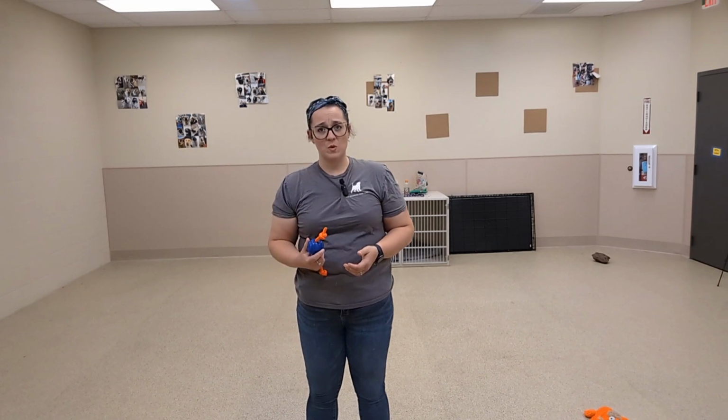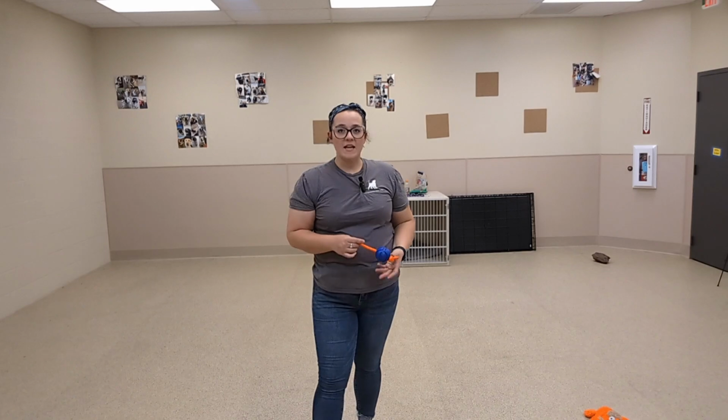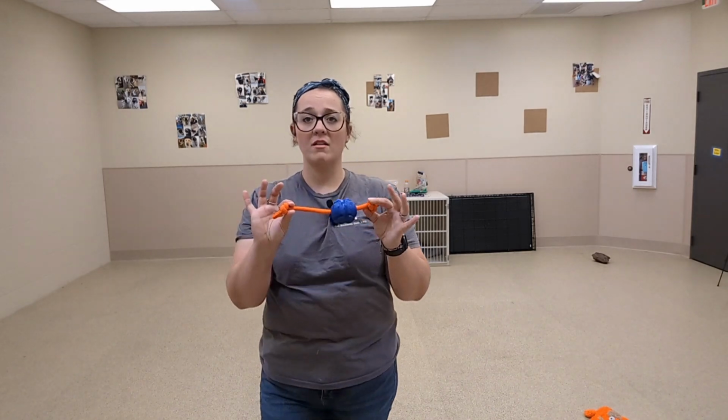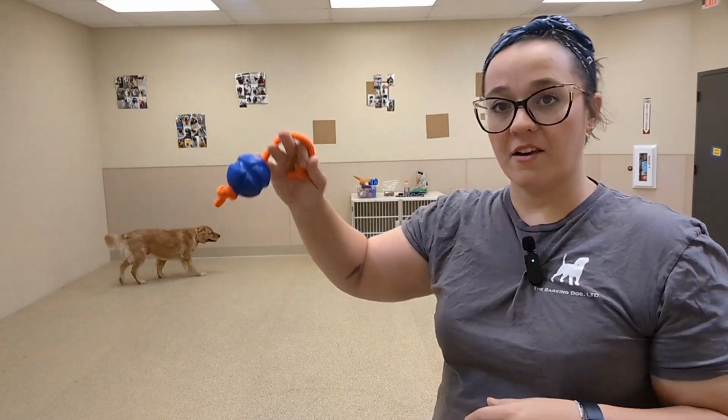He is definitely more toy motivated. I've tried using treats and occasionally he'll take them, but I would recommend getting a ball like this. That way you have a handle if you need it. You can stick it in your pocket. You can shove this in like a belt loop. You can let him have it, tug, tug, tug, tug, tug. And then you're like, okay, leave it. And that way, even if he does have it in his mouth, you still have a piece of control.